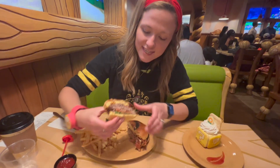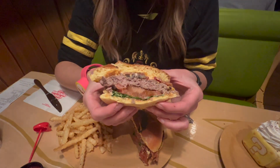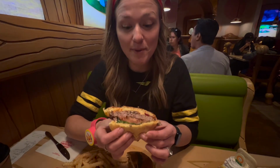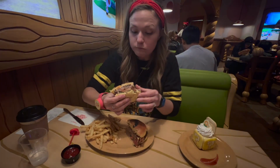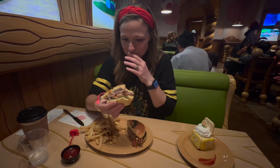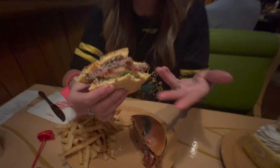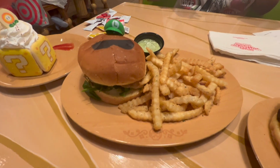All right, so I did a little cross section of my burger here. Pretty much cooked well done, I would say. And it's getting dark in here because the Bowser guys are coming. But I'm going to go ahead and take a bite. That's really good. I like the burger. I mean, again, it's cooked like you would hamburger, but it's really, really tasty. If you like a bacon cheeseburger, this would be your go-to.